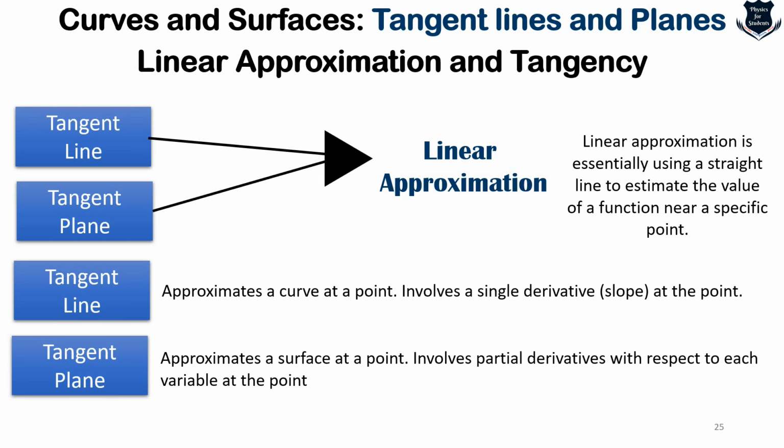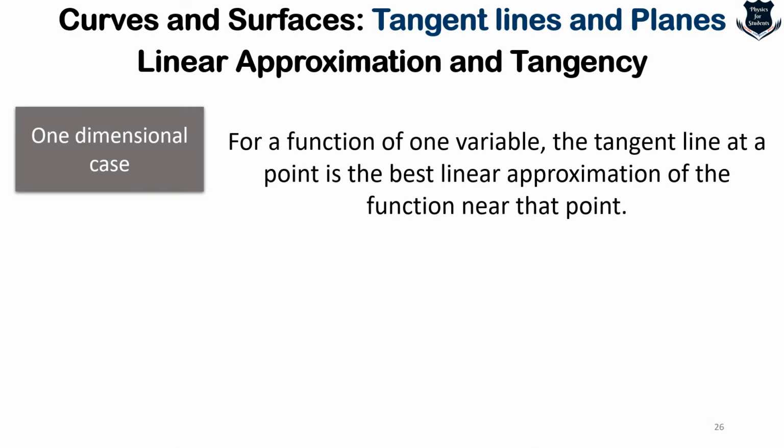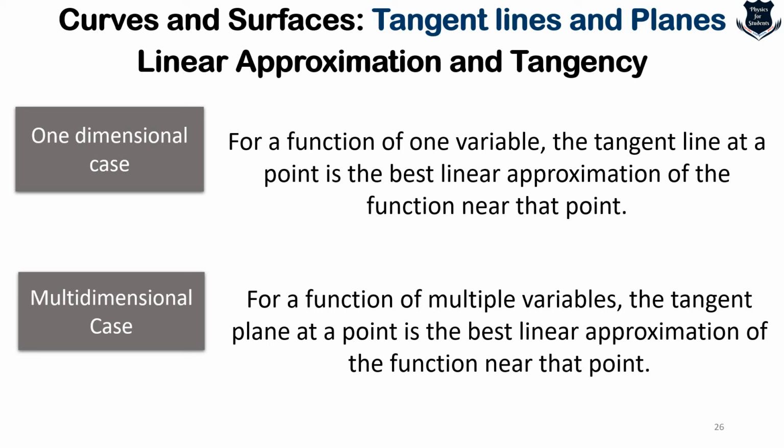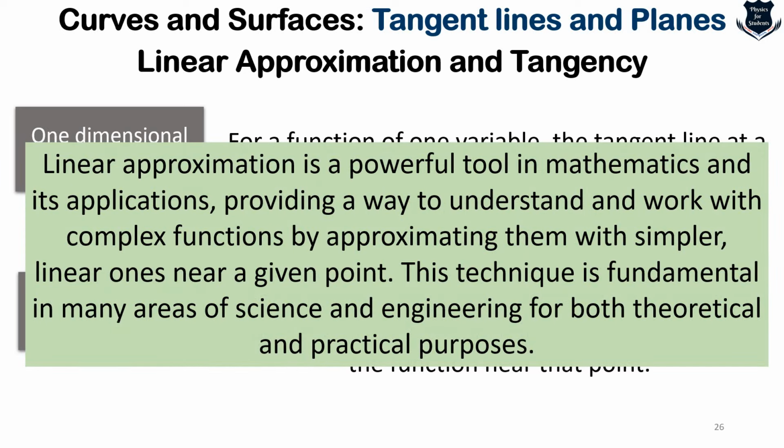So this gives us a very clear idea about linear approximation and how it is related to the tangent line and tangent space. In the one-dimensional case, for a function of one variable, the tangent line is the best approximation, and for the multi-dimensional case, it is the tangent plane. And here is the final understanding: linear approximation is a powerful tool used in mathematics and its applications, providing a good way to understand and work with complex functions. This technique is fundamental in many areas of science, engineering, and so on.